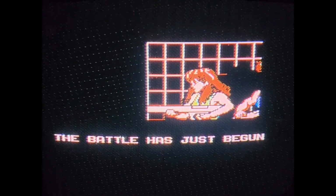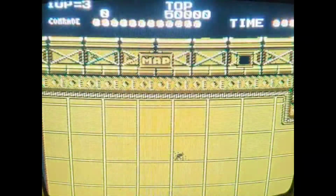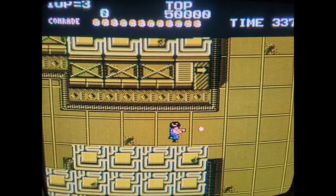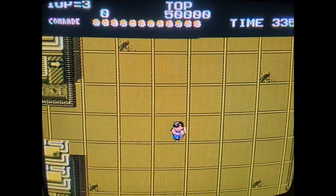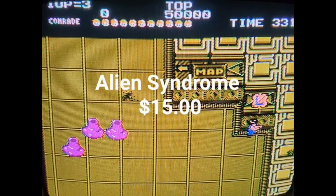Your mission is to rescue your fellow soldiers who have been taken hostage by the aliens. There's 8 massive stages infested with different creatures and aliens to battle. After you have rescued all the hostages from each level, you will need to battle a boss before going to the following stage. I had a lot of fun playing this game and highly recommend it. A loose copy on PriceCharting.com is only worth $15.